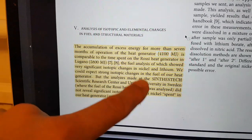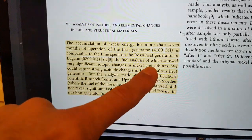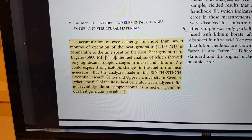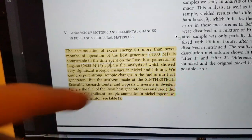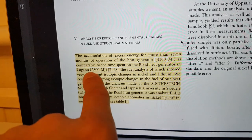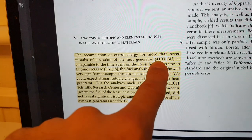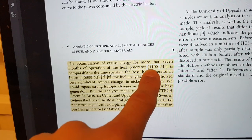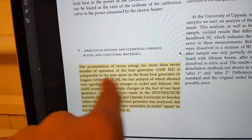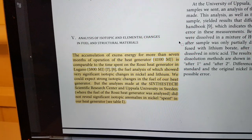So this is quite interesting, because he's saying essentially, without the lithium involved, there didn't appear to be any changes in the isotopes in his reactor, which produced a similar amount of power. Granted, the Lugano reactor was operating for, I think it was 32 days, and the reactor of Alexander Parkhomov was operating for 225 days. So it didn't produce quite as much, and it did it in a much longer period of time than the Lugano reactor. So you do have to bear those things in mind.